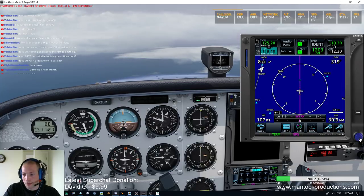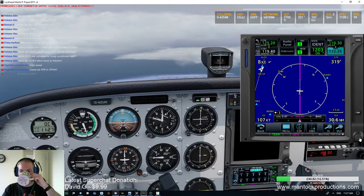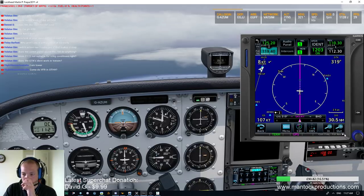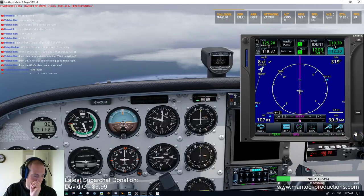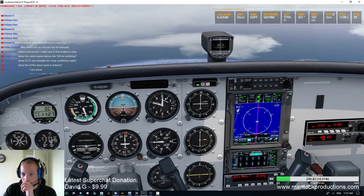175, turn right heading 350 degrees base leg. Turning right heading 210 degrees. KLM 175 negative, turn right heading 350 degrees. 350 degrees, sorry about that. KLM 175, descend to altitude 2,000 feet. Continuing to altitude 2,000 feet, KLM 175.